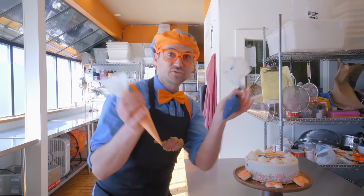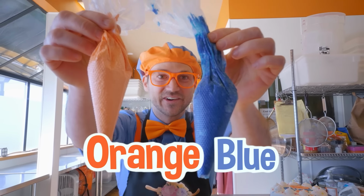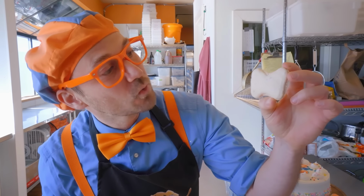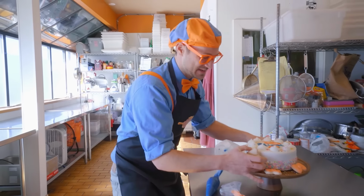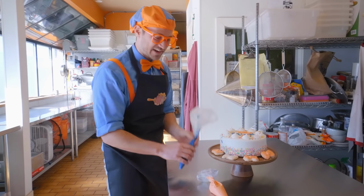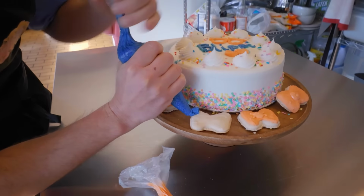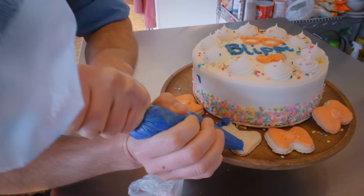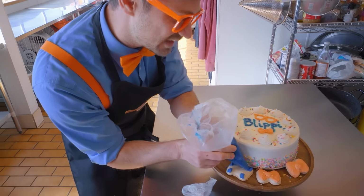I have two things of icing, my two favorite colors, blue and orange. And check it out. I have a Blippi macaron that's empty. No colors at all. So maybe, just maybe, we can use some of this icing to decorate it. So my normal bow tie is orange, but I'm actually gonna use some blue too. So let's just squirt some out. Whoa, that looks cool. Let's do a big dot there. Do a big dot there. How about one right there? Oh, and one way over there.